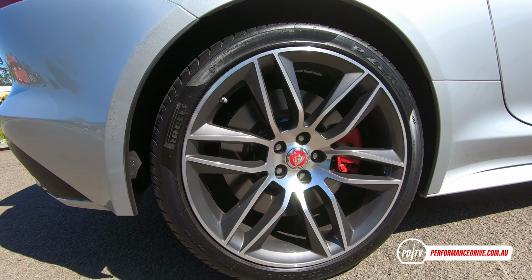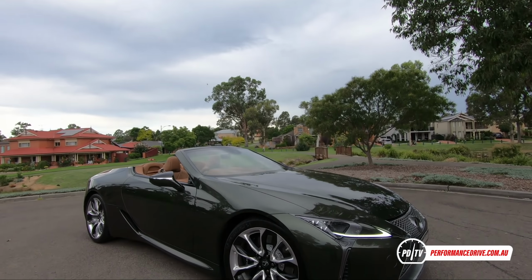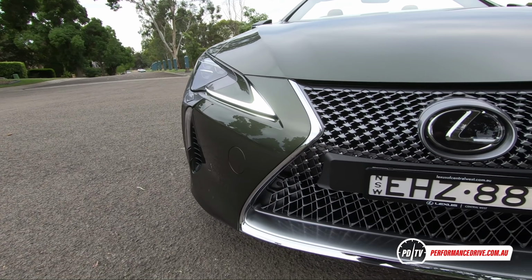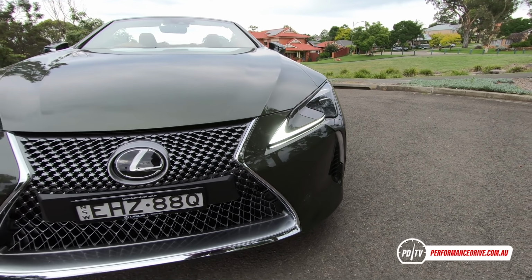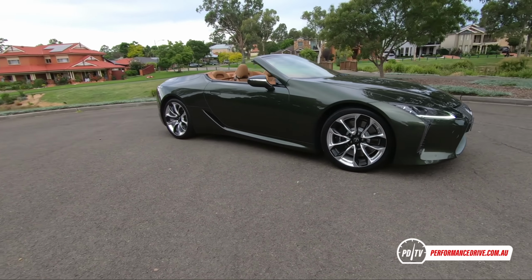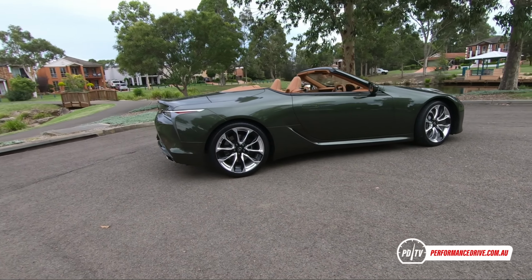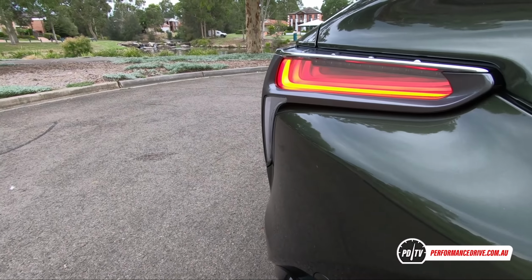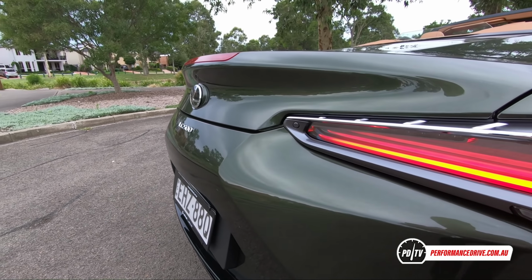Jaguar fits Pirelli P Zero, while Lexus uses Michelin Pilot Super Sport. Check out this Lexus. It's definitely a more extravagant design. During our test, we noticed it turned more heads than the Jaguar, but part of that is probably due to it being a convertible and a newer model. The green and tan colour combination on this test car also stands out against the smart and sophisticated silver featured on the Jag.